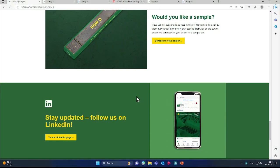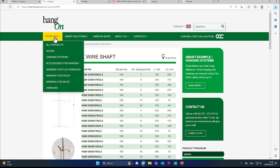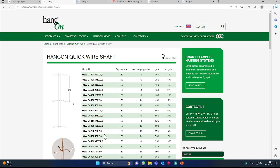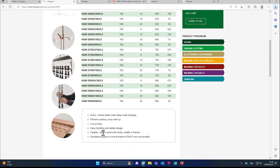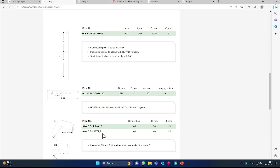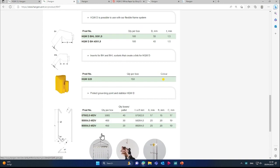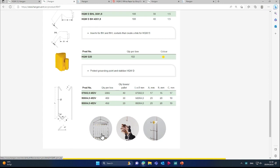For the complete assortment, if we go to the Hang-On web page once again, you can go from products, hanging system, and you will come here. Then you will see the complete assortment. We have 28 different HQWD hook hangers. Right now we have one HQWD shaft, one level, two different inserts, one masking, and three different 45 degrees hooks. But we are also able to make custom-made products for the HQWD. If you're interested in that, just contact your local sales representative and they can give you more information about that.